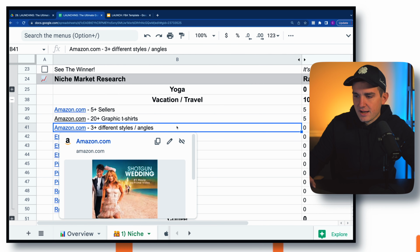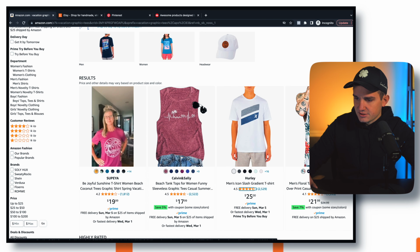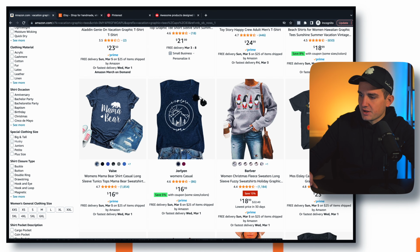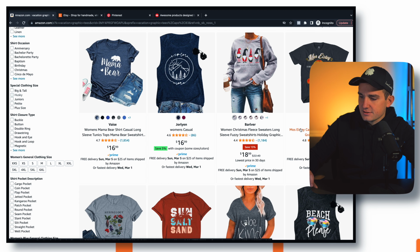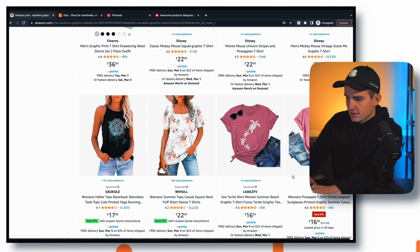So by 3 different angles, I mean, I want to see, are there different types or styles that we can go after so that there's something for everybody on our store. So for example, this is monocolor with a graphic. That's one type. Just a graphic, that's a second type. And then humor is one that I like to add if possible. That would be funny, but that's trademark. And then yeah, so I don't really see more than just the typical 2 styles.